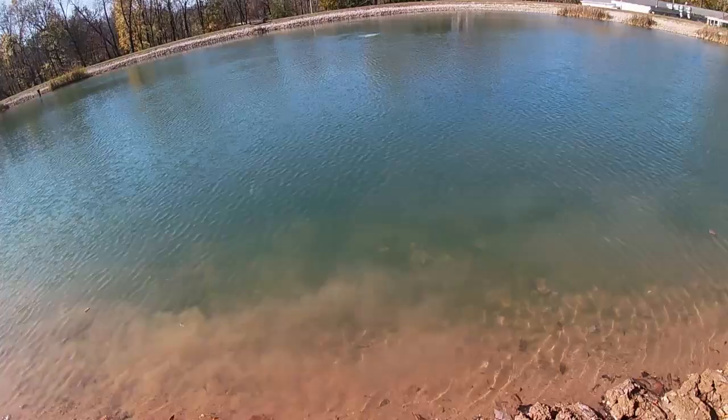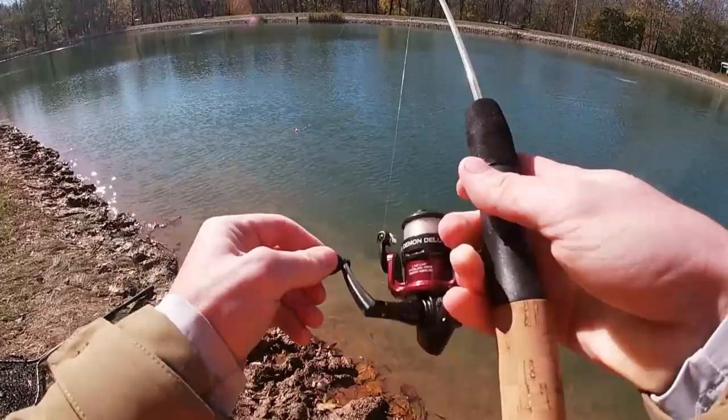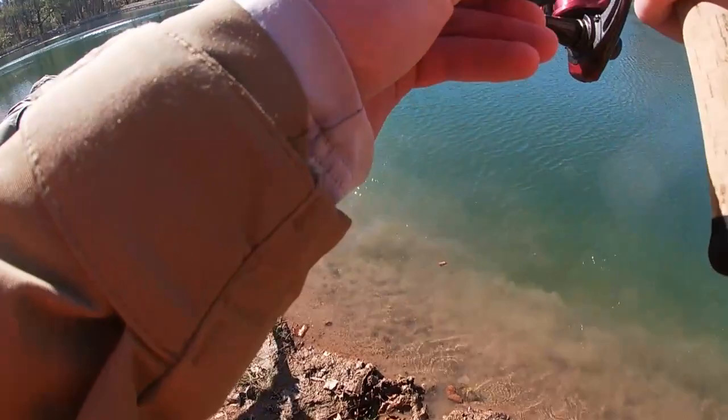Another one on the little bitty rod. I got a better one too. Almost had him run right into the net, but he didn't.